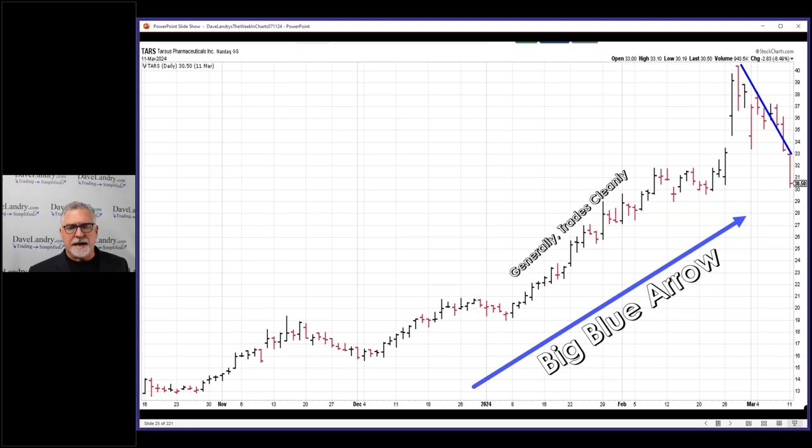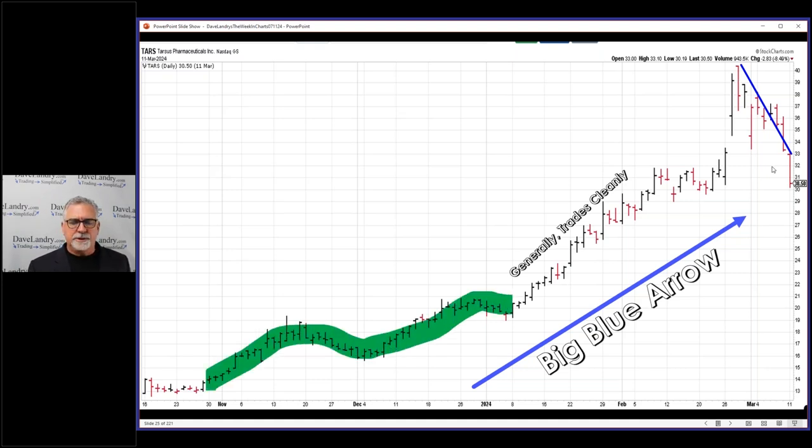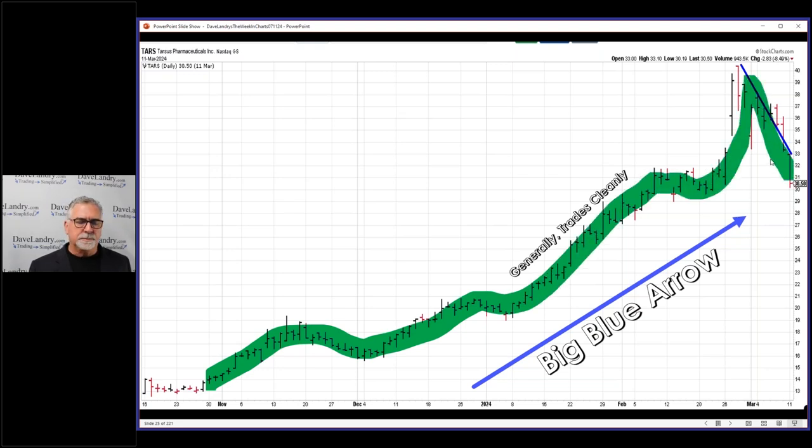Now, as a general statement, it trades cleanly, okay? It tends to go up day after day after day, persistency, right? That's cleanly. It doesn't bounce around a whole lot like an electrocardiogram. Yeah, the volatility increased when it shot higher, but then it corrected nicely, that nice deep pullback. But you can see it just trades nice and clean, for the most part.